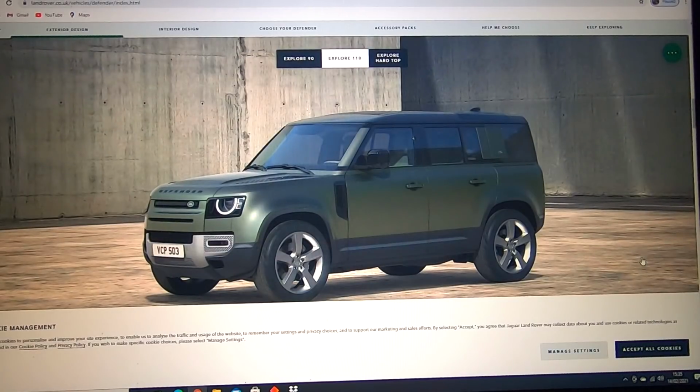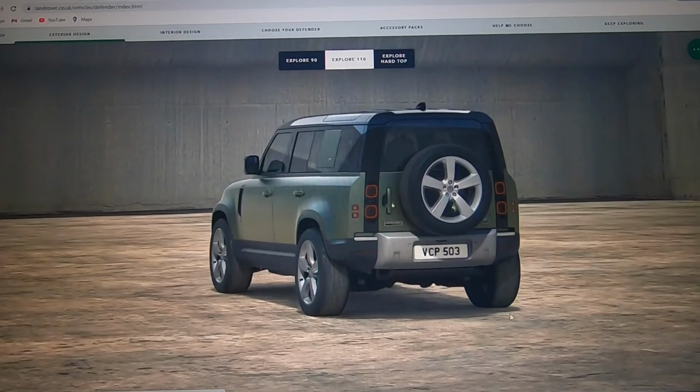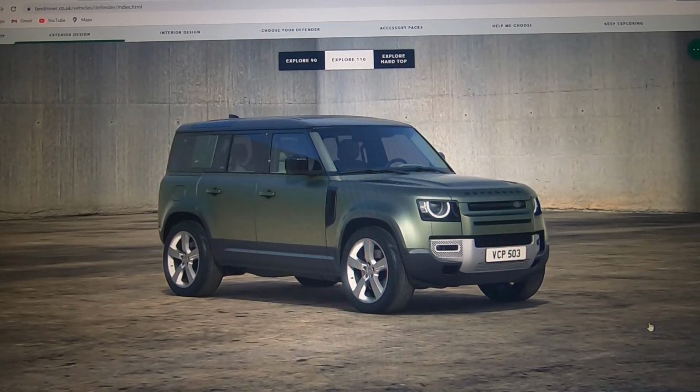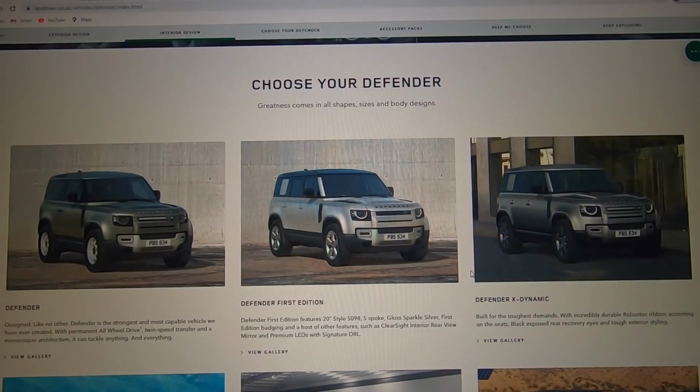It's not perhaps as iconic, I don't think, as the previous Defender. I think in a black colour the 110 would look really good if you had it in a gloss black with black wheels and with a black grille. I think that would really suit Olly's Farm, and it would suit the brand with the Olly's Farm lettering down the side.